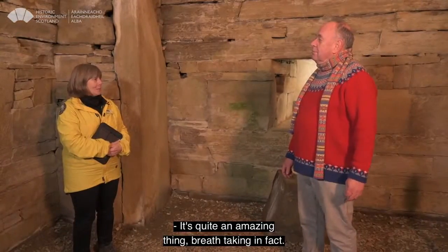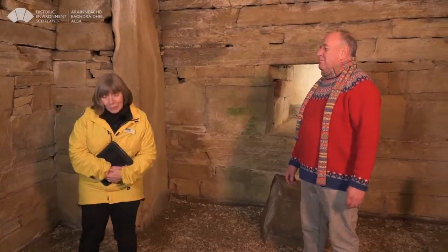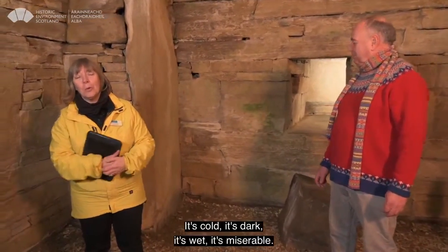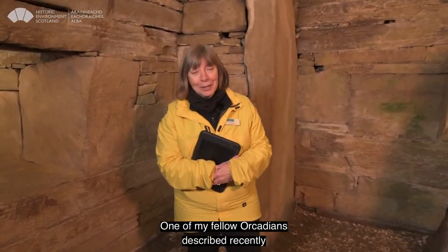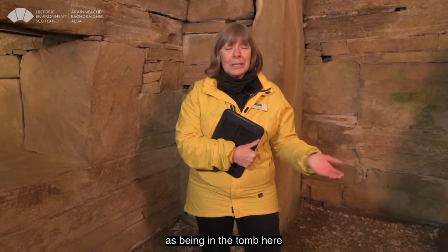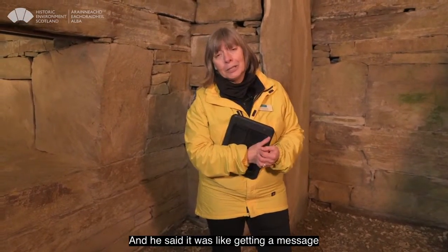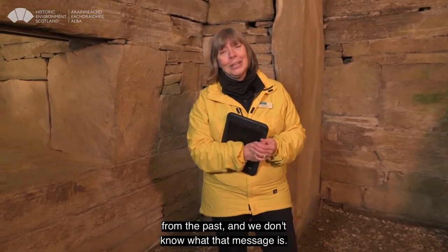It's quite an amazing thing, breathtaking in fact. You know, the winter solstice is a really important time for all of us. You know, it's cold, it's dark, it's wet, it's miserable. One of my fellow Arcadians described recently being in the tomb here and witnessing as the sun shone inside, and he said it was like getting a message from the past. And we don't know what that message is.